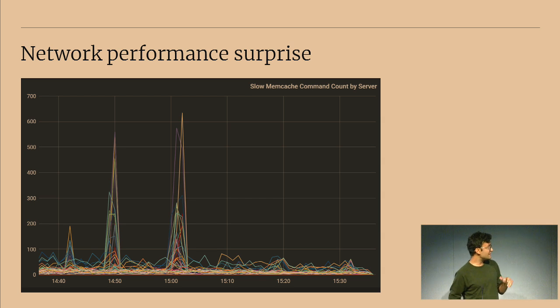Another thing was that network performance was again a little bit surprising. For our memcache nodes, and we do a lot of caching, we realized that at the extreme tail ends of latencies, there were small spikes of unpredictable performance, and we had to carefully tune all of our timeouts and all of our buffers to smooth this out and reduce the performance spikes for our users.